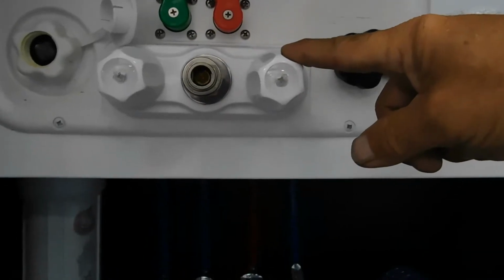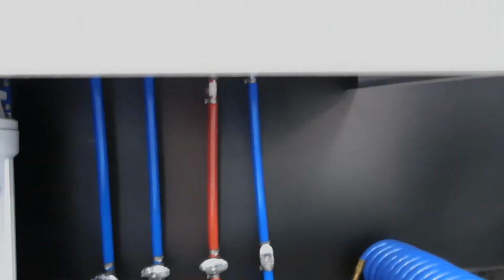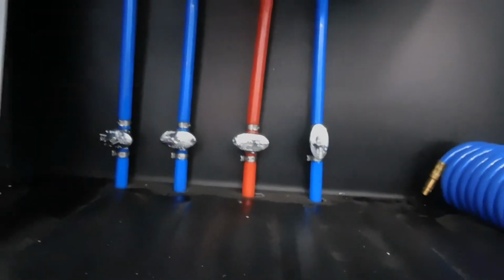You also have an outdoor shower with spray port. You also have a black tank flush, which we'll talk about when dumping our tanks. And here's your low point drains for emptying your water when you leave the campsite. Got our water hooked up.